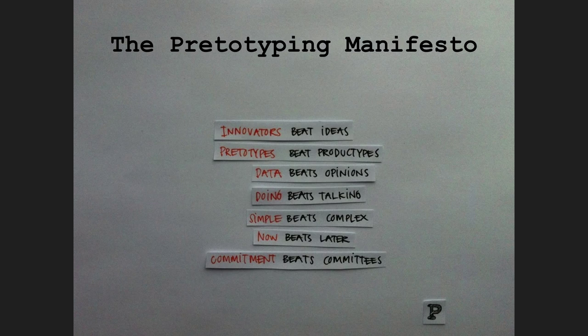The Pretotyping Manifesto, well, read it yourself. It's self-explanatory. The thing is that I want you to do something now. Now is better than later. And with this video, I really, really hope that you have been encouraged to start using prototyping. It's easy. 4 hours invested and you can start working with this.